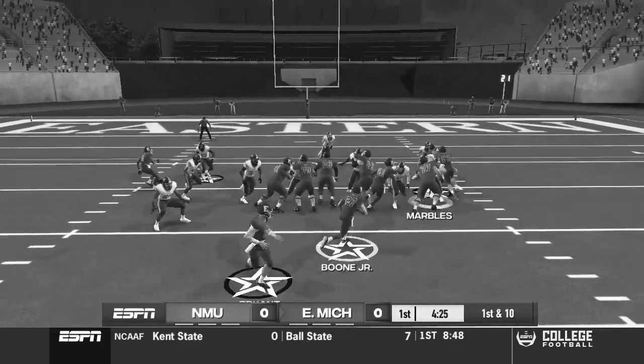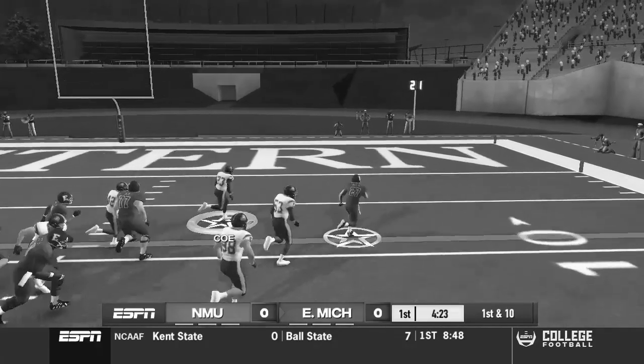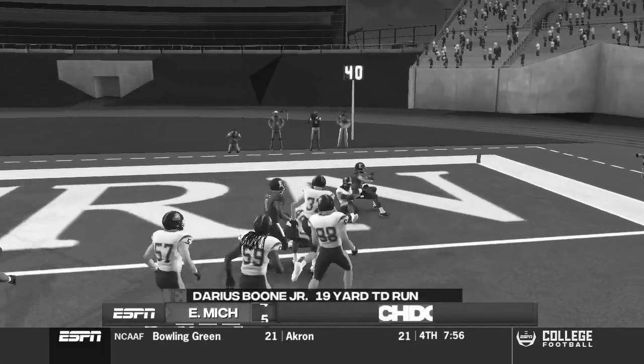Now, they may be 1-5, we may have an advantage, but if you remember, way back when, our first season, Darius Boone Jr.